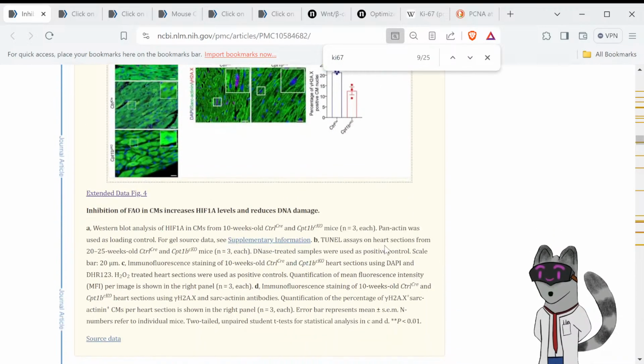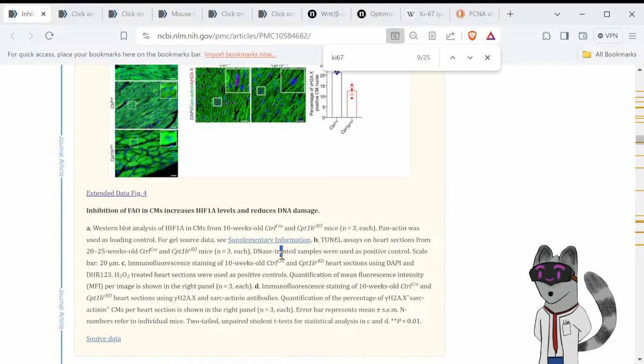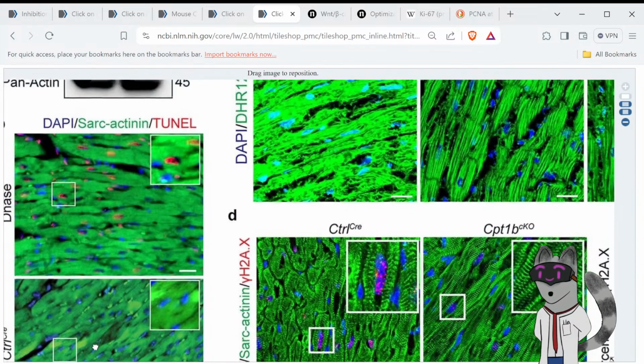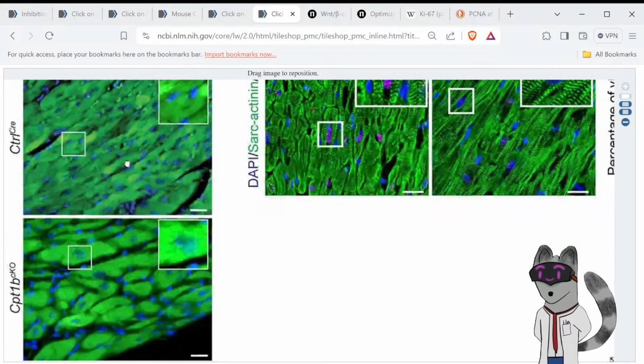So B. From 25-week-old control mice and knockout mice, DNase treated samples were used as a positive control. So DNase, I am guessing, is something that just breaks up the DNA. It's a positive control, which means we're supposed to see TUNEL, and they have a whole lot of it. And in the control, wait, I think there's a little bit of red, if you look here. Don't you see it? Here, and here, there's a little bit of red. And in the CPT1B knockout, there isn't as much.